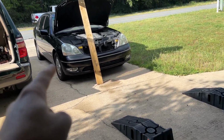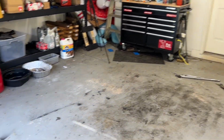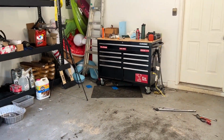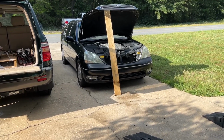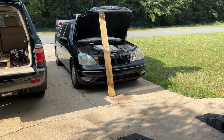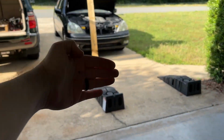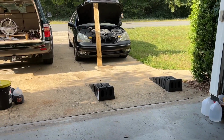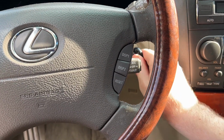I did some measuring. Turns out LS430s are very long, and so even in my little humble abode here, a 2-car garage, it's going to be a tight squeeze, which means depending on what we want to do as far as engine and transmission, we might have to leave it out there and pull it at the door of the garage and bring it in. I don't know. That'll be decided in a little while. She's been sitting a couple days. Let's see how she does.